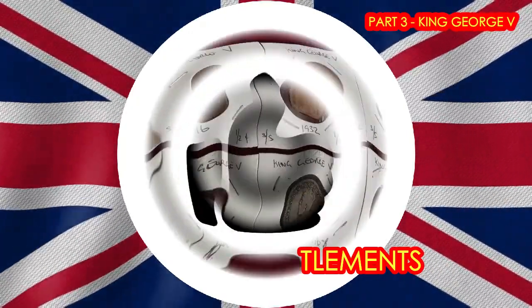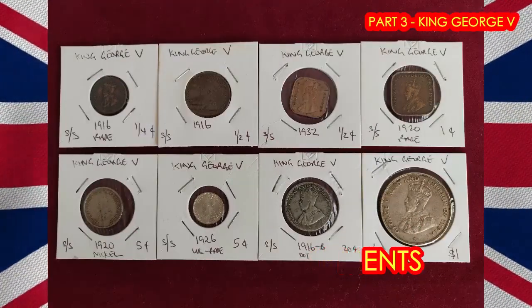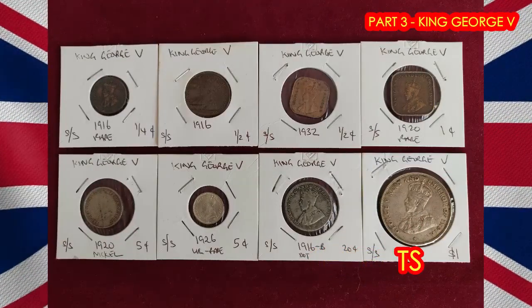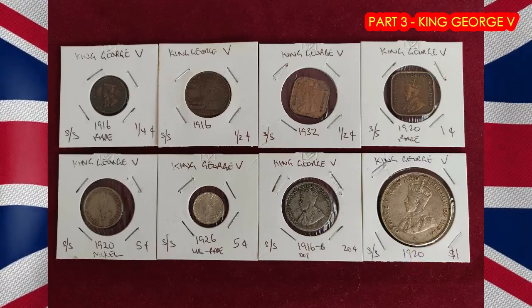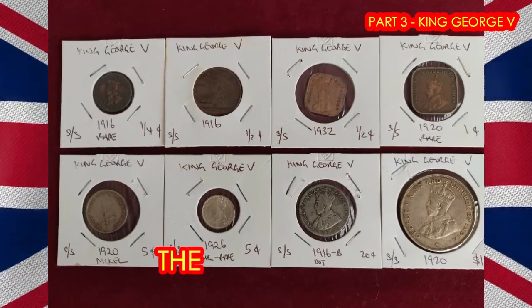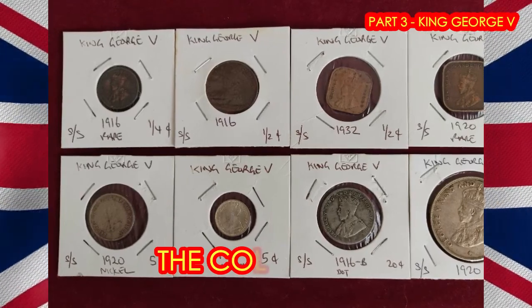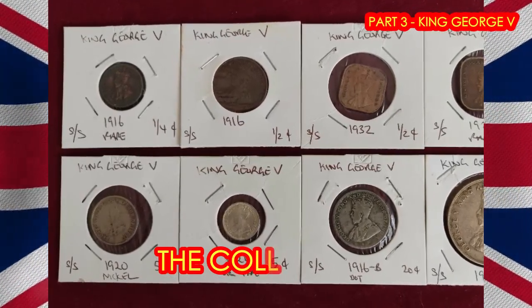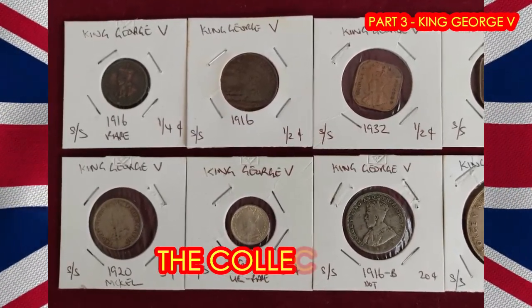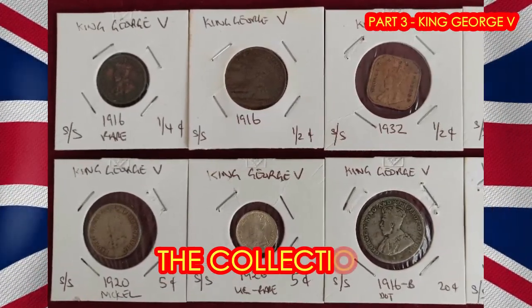And coming up soon is my personal collection of the Straits Settlements coins of the era of King George V. And these are my personal collection of the Straits Settlements coins during the reign of King George V. And this is only a sample. As a matter of fact, I have the whole collection which I've collected over the years.